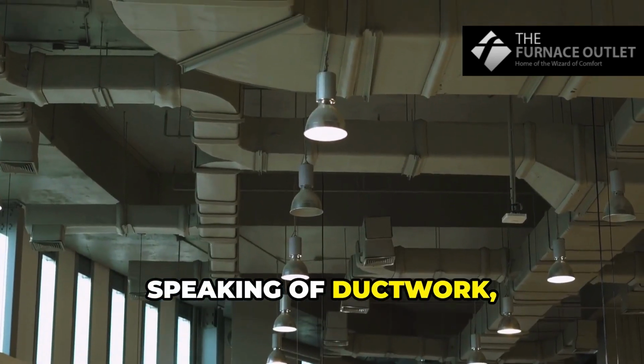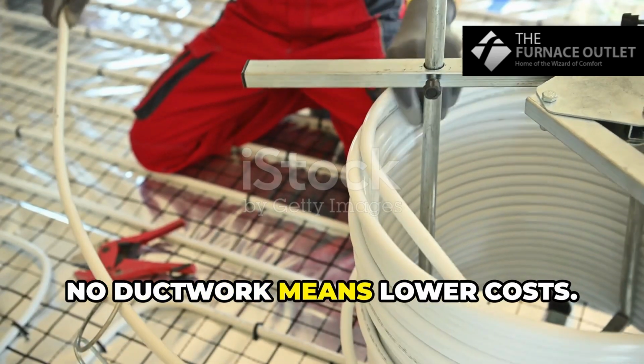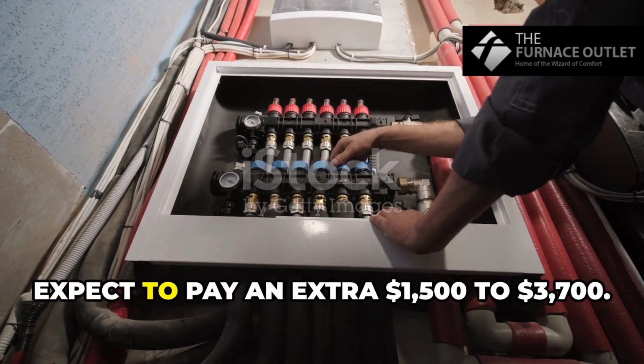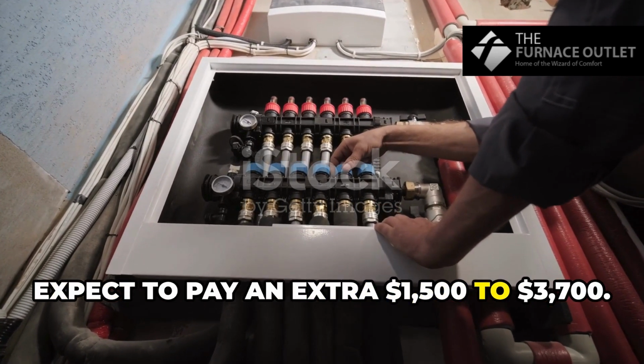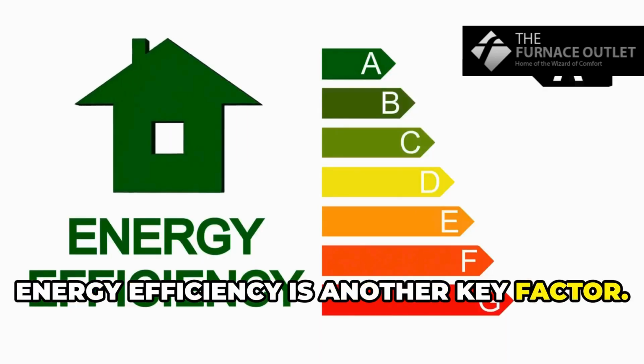Speaking of ductwork, if your home already has it, you're in luck. No ductwork means lower costs, but if you need new or modified ductwork, expect to pay an extra $1,500 to $3,700.